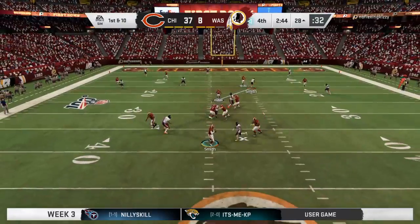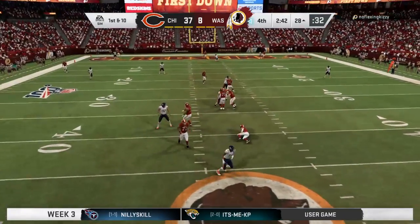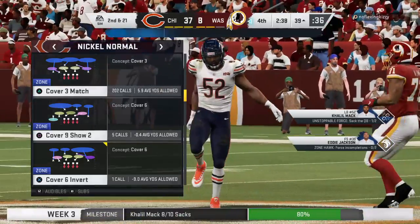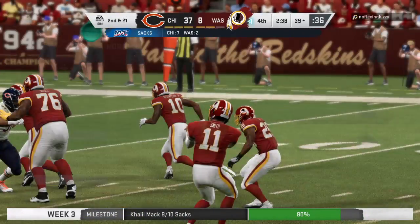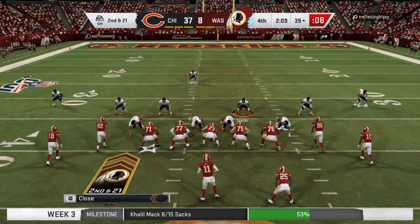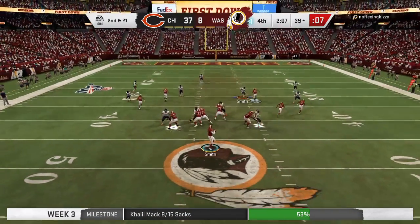Smith throwing again. Pressure, and he's taken down. A Bear sack. Khalil Mack makes that now 8 sacks for him on the season. This guy is in a zone. Remember, he had a sack hat trick last week. That got him NFC Defensive Player of the Week.